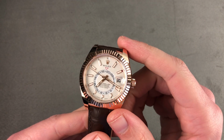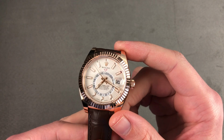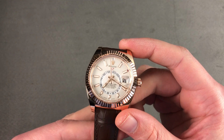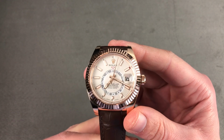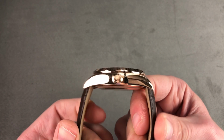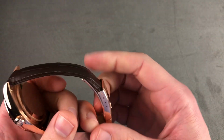Today we are discussing a model launched in 2018 based on a platform that came out in 2012. This is the Rolex Oyster Perpetual Sky-Dweller, reference 326135, rose gold silver dial, fully lumed on a beautiful brown alligator leather strap. Now the watch measures 42 millimeters in diameter, surprisingly slim at 13.9 millimeters thick. It's 50.2 millimeters from lug to lug with a 21 millimeter spacing between the lugs.